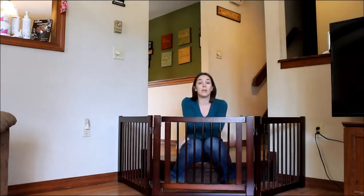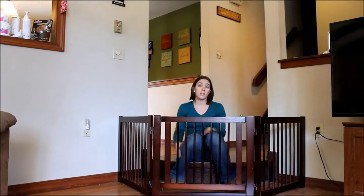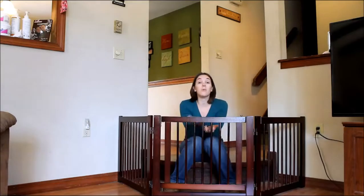Are you going to be traveling? Are you going to be moving the gate around, whether in your home, if you're going to be moving it from upstairs to downstairs frequently, or do you travel? We travel with our pets a lot, and we have a standard gate that goes in a doorway that's just pressure mounted that we carry with us everywhere to keep our dogs contained when we're at someone else's house.